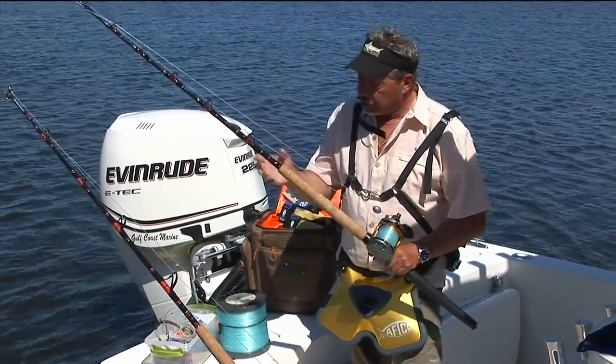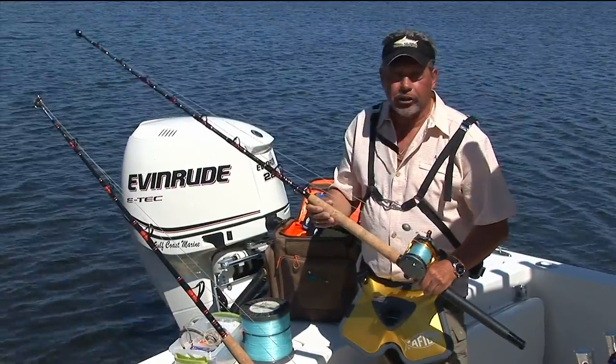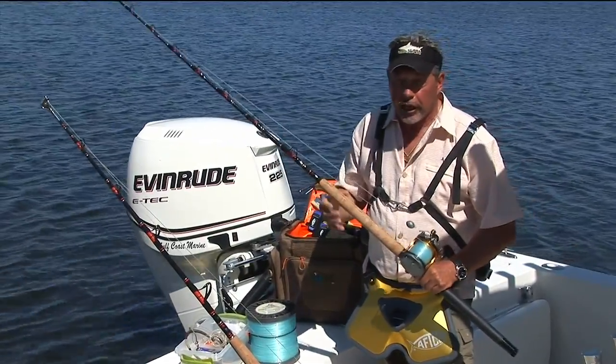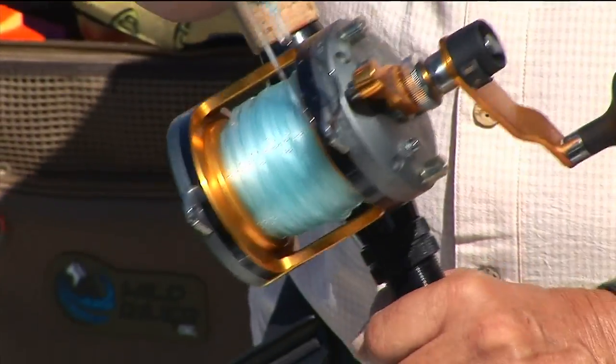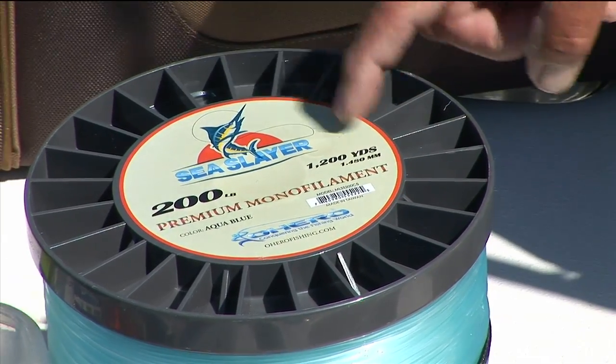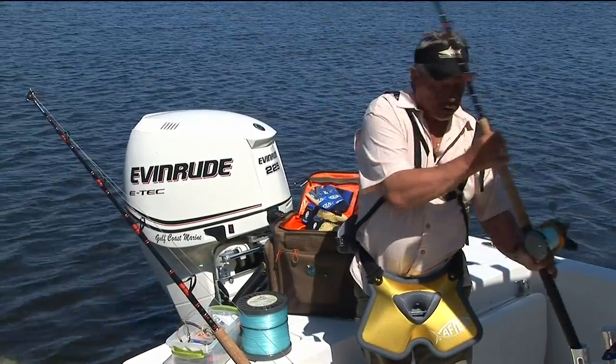But first of all, besides having a great stout rod, these are custom made. These are my signature series rods. Boy, I tell you, they're heavy duty, made up in the Northeast. But you know what? You can use monofilament up to like 200 pound, and O'Hero has this new Sea Slayer line out. Fantastic. And I tell you, I've tried it out, it works well.